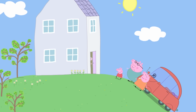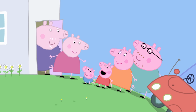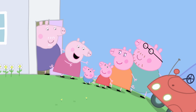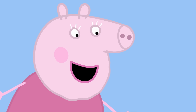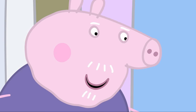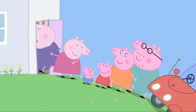Family are visiting Granny Pig and Grandpa Pig. Granny Pig! Grandpa Pig! Granny Pig! Hello, my little ones. Come inside. We have a surprise. What is it? We have a new pet. Can you guess what it is? Dinosaur? No, it's not a dinosaur. Come and see.